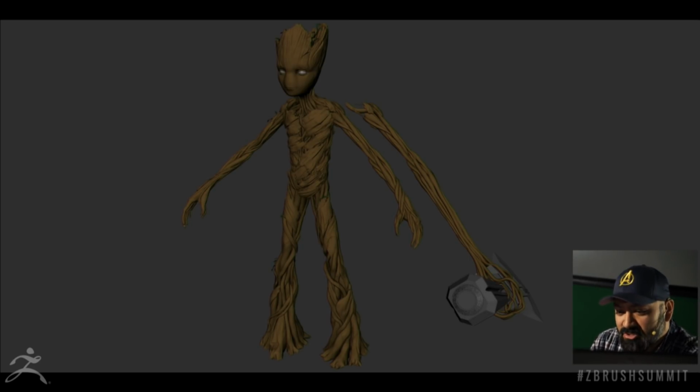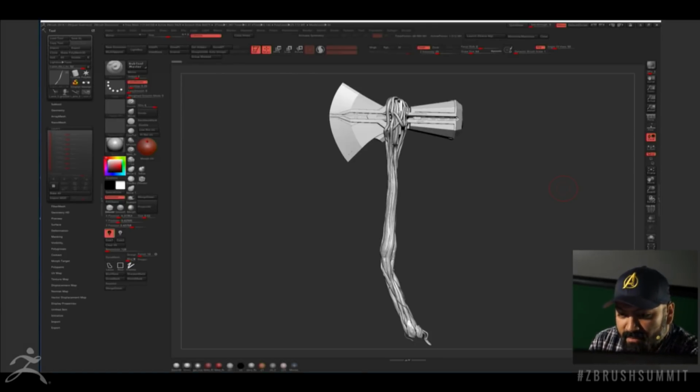In the next section, I'm going to show you guys how we integrated all the detail together. His arm eventually becomes part of the Stormbreaker, so the demo is going to be based on that, but it applies to the rest of the body or anytime you see a vine. So here's a shot of the Stormbreaker in ZBrush.